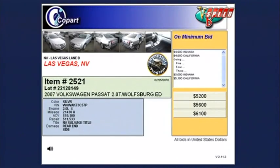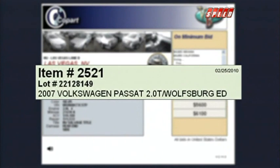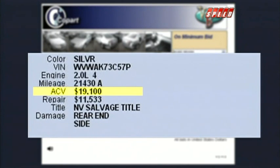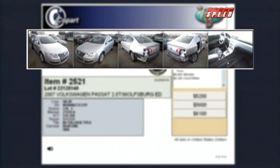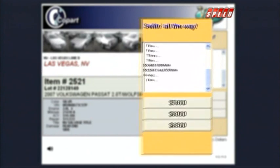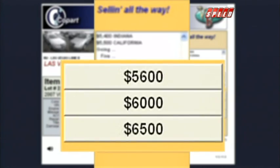Let's take a look at an auction screen. The green bar in the middle shows you what's selling. The blue area below that lists the actual cash value of the car. That's the value before any damage, and it tells you about any type of damage. On the top of the screen, you'll see pictures of the item, as well as the location it's selling from. On the right side of the screen, you'll see bidding action in real time. Under that, the button you can click to raise the bid.